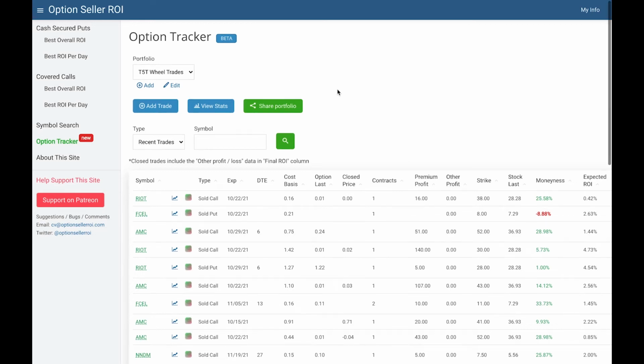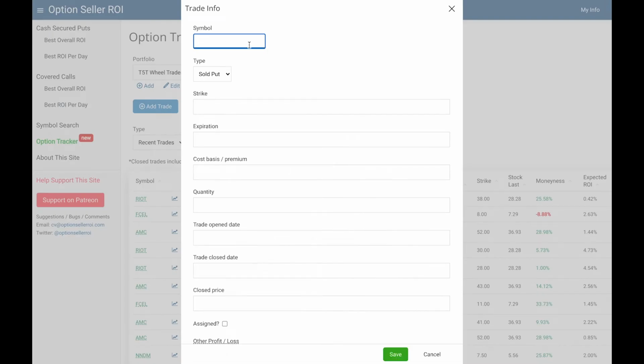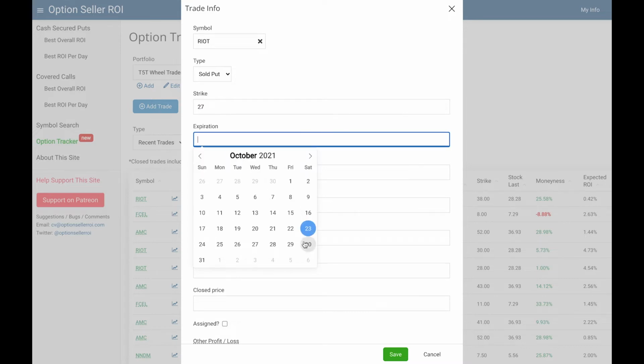What you can then do is simply add in your trades as you open them. So for example, if we wanted to add a trade and we just enter the symbol of what we did, let's just say Riot. I've been using this in previous examples, and let's say we sell a put on Riot. So you can see there are 4 options. You got your short puts and calls, and you got your long puts and calls. So the strike price, I'm going to say, is $27. The expiration with a date picker, well, let's just say it's next Friday.